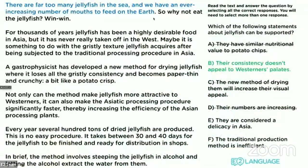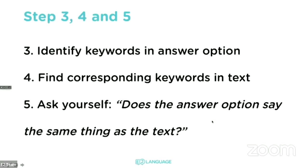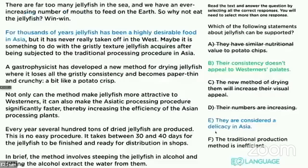And this second part was what made it confusing. Right, identify keywords in the answer option. Find corresponding keywords in the text. Ask yourself, does the answer option say the same thing as the text? Think of synonyms here. Yes or no? Do these say the same thing?